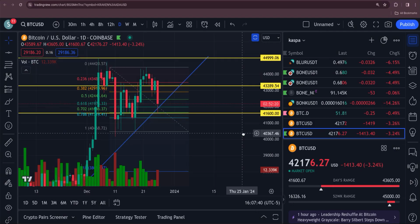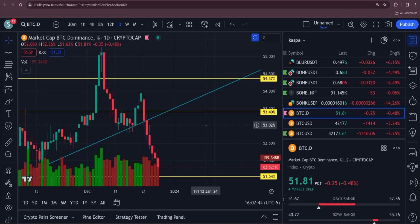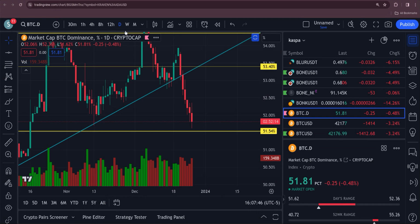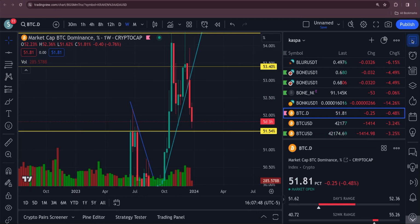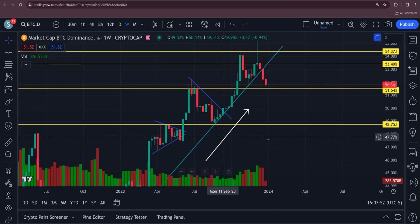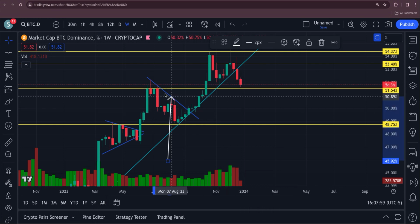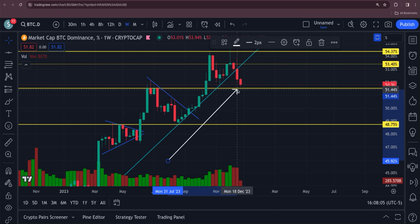All right, but let's get over to Bitcoin here. We have that 702. We also have Bitcoin dominance kind of tanking here. Look at this thing. Let's go on a weekly chart so you can see a little bit better. It lost this support, the support line coming up through here. It's come down and bounced off this 51.5 area, which was resistance on all four of these candles. So that's a pretty solid level. If it ends up breaking that, we'll see what happens.